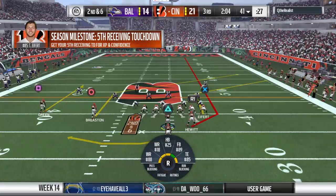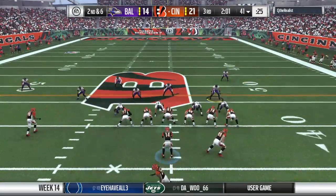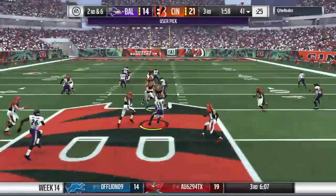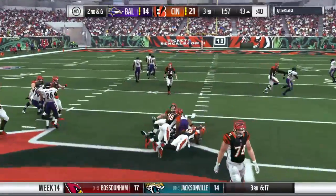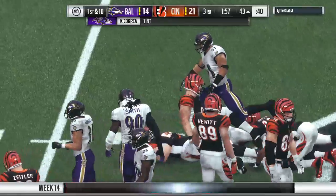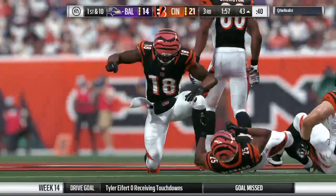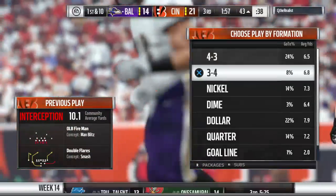Another pistol look here. It's second down. Dalton looking. And he fires one that's intercepted. A great read, and it's picked off. And he's able to get it back here to the 43-yard line. The Ravens offense now, they get set and head back onto the field.